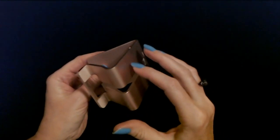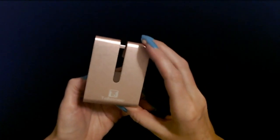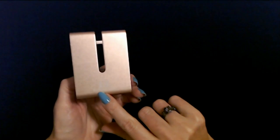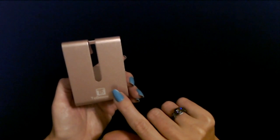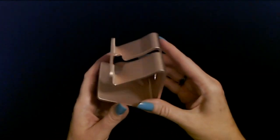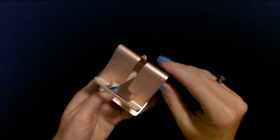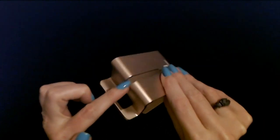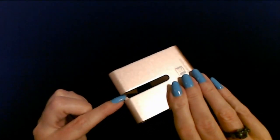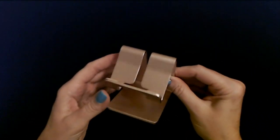Now this next thing is confusing. I'm not quite sure what this is. It's a pretty color. Oh, it's a cell phone stand. Oh, that's nice. It has a little place for the charger, and it will hold different sizes. You can thread the cord down through here or up through here, and you just rest your phone there.